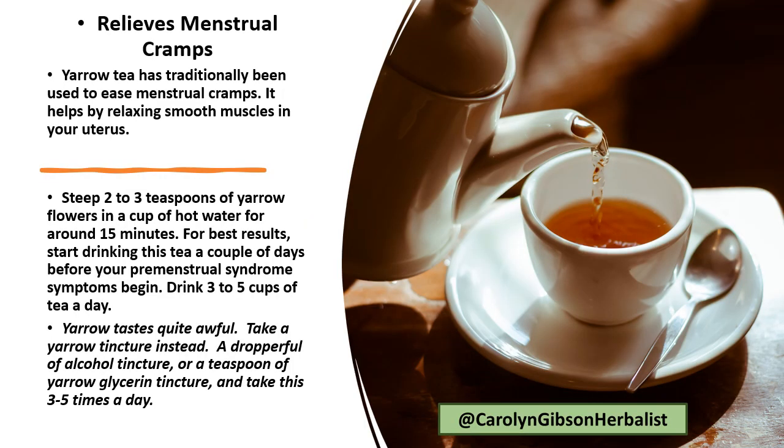Yarrow tea has traditionally been used to ease menstrual cramps. It helps by relaxing smooth muscles in your uterus. You can steep 2 to 3 teaspoons of Yarrow flowers in a cup of hot water for around 15 minutes. For best results, start drinking this tea a couple of days before your premenstrual syndrome symptoms begin. And you're going to need to drink 3 to 5 cups of tea a day.